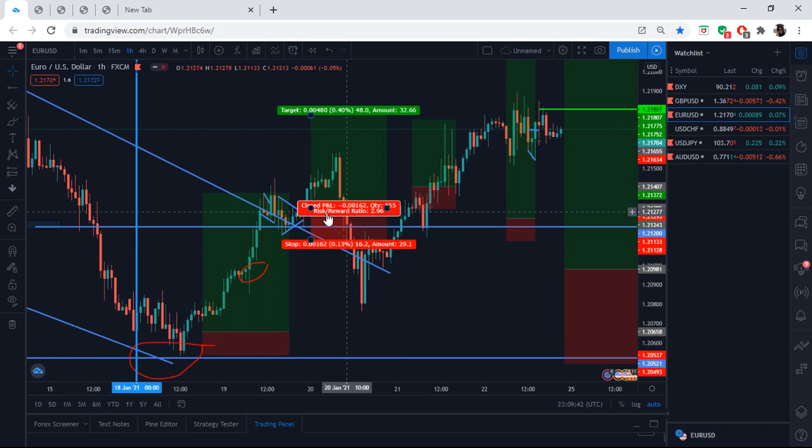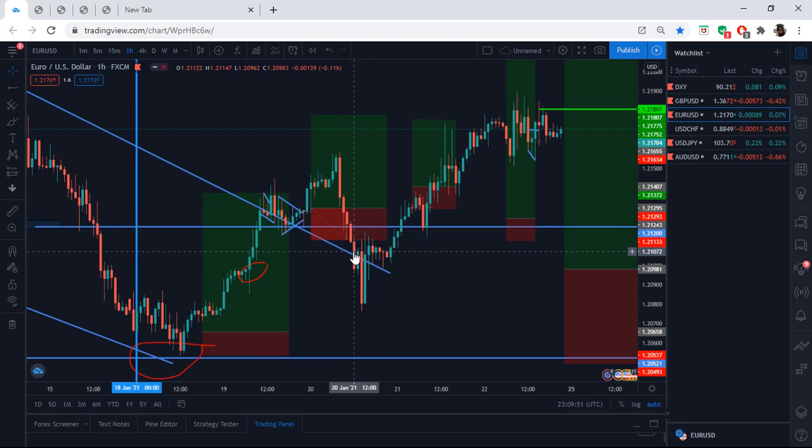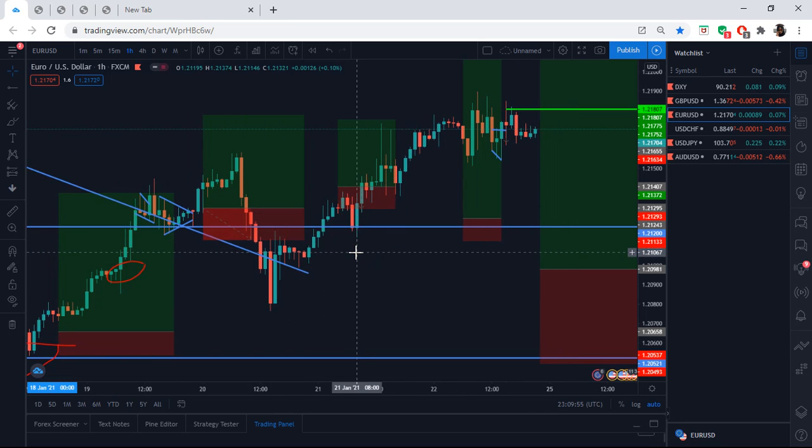And I took a couple of losses. As you can see, it went into profits, but then it came back and it took me out. But I'm sure that I manually went out, which is bad, guys, which is bad. I should stop doing that and just trust in my setup.